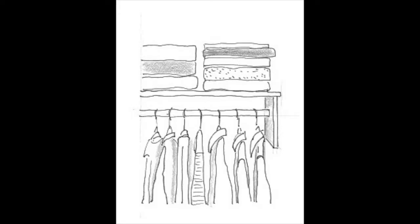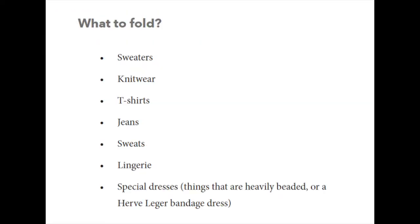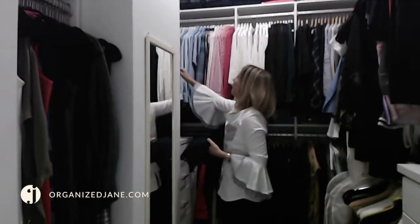Sweaters. I always fold them because you don't want that hanger crease in the edges of them. A lot of us, if you've experienced that, if you hung a sweater up for too long and you go to take it off, it might have little indents in the corners from the hanger. So again, sweaters I would fold, jeans I fold, blouses I hang up.